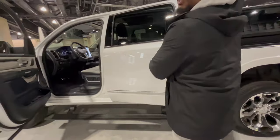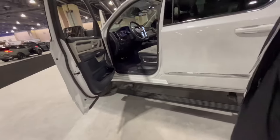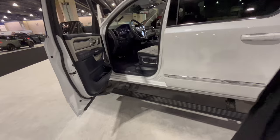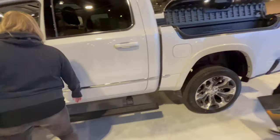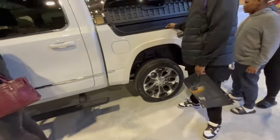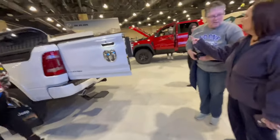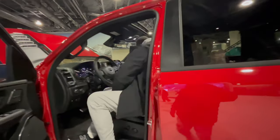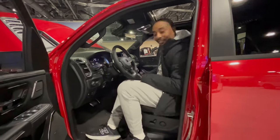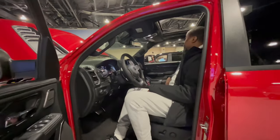Wide back. Is this electric? No. It's a short bed. Yeah. Yeah, they got some, but this not it. You gotta get some boards. Imagine me. I'll be all in this joint on my stomach trying to get up in here.